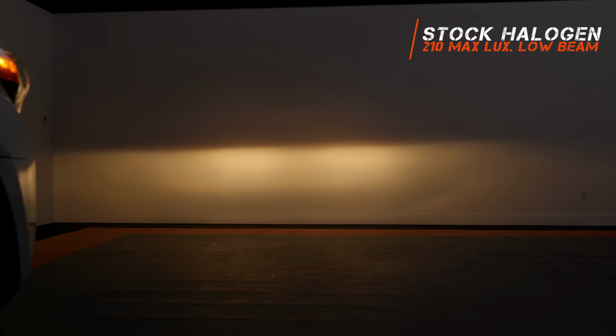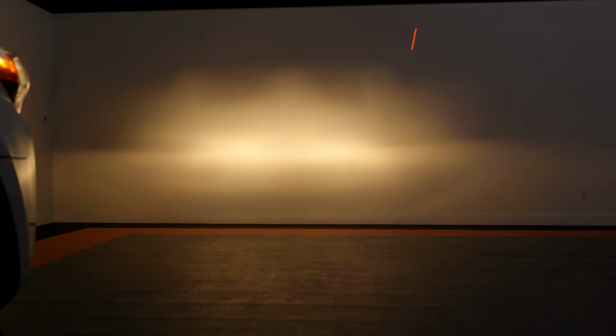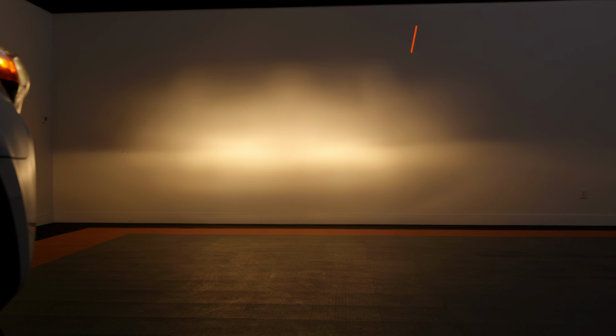Baseline being the stock halogen bulbs that this Toyota 4Runner comes with. The low beam is an H11, the high beam is a 9005. In this case, on low beam, they came in at 210 maximum lux. On high beam, they came in at 490 maximum lux. We don't generally measure lumens because lumens is totally irrelevant. What you want to know is that brightest point. That allows us to compare the rest of the bulbs.